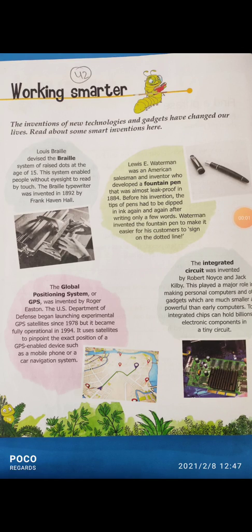Good morning, students. This is your GK class, and today we will be doing chapter number 42, Working Smarter. Now, children, in this chapter, we will be learning about the different inventions and new technologies that have changed our life, and how those technologies have impacted our lives.